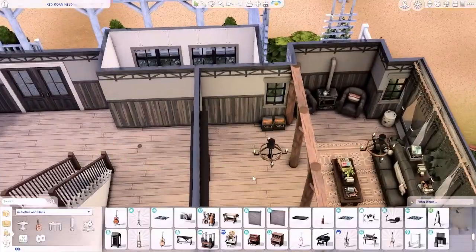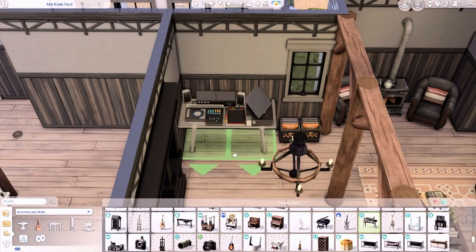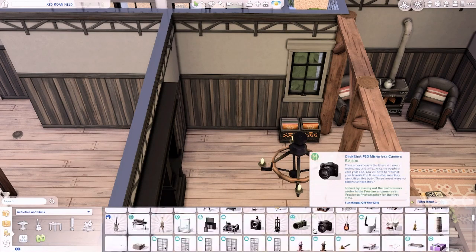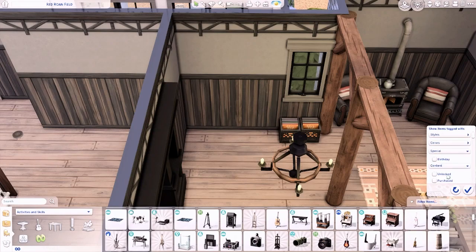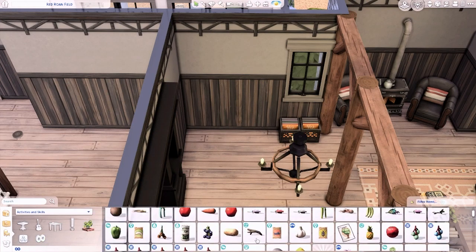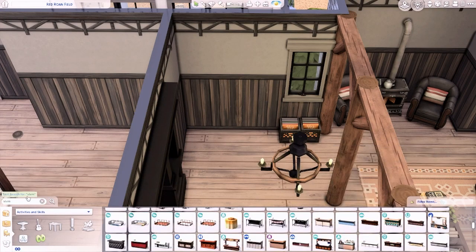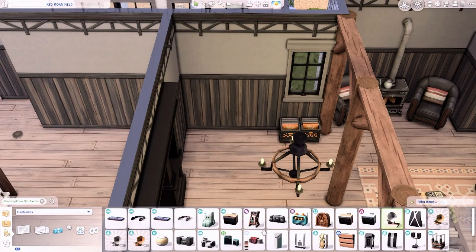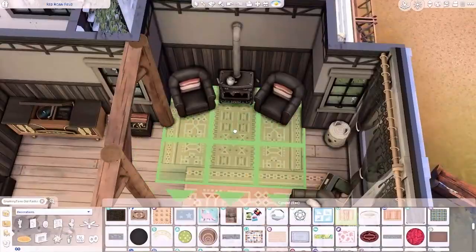But yeah, that little area I've done for the kids to read. I was also thinking grandparents could read there, and that's something I've been thinking about. If you would rather not have a teenager in the house and you would rather have grandparents, you could definitely just have two grandparents live in the upstairs bedroom instead of a teenager. I think it works for both because I didn't make it super teenagery.